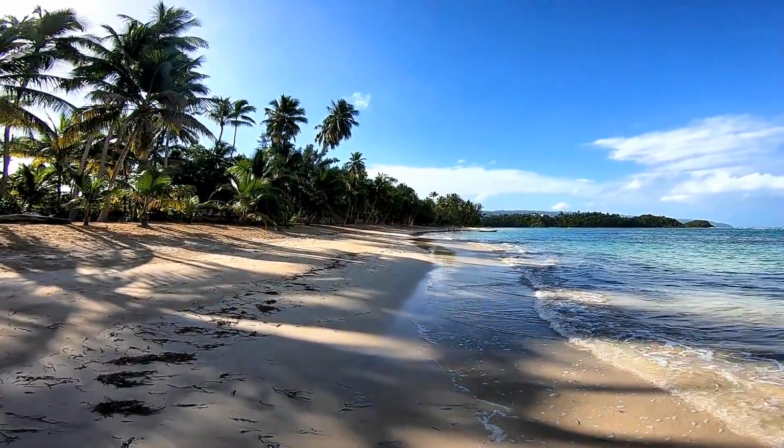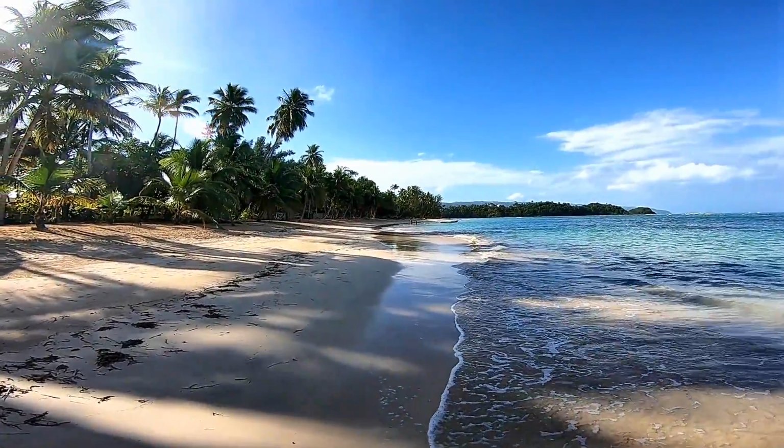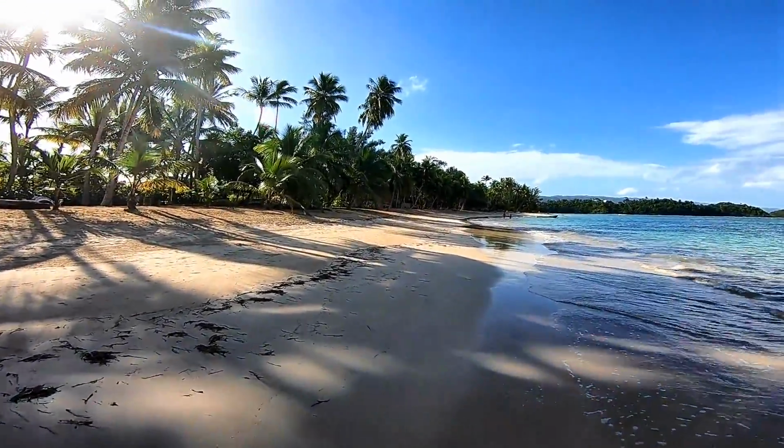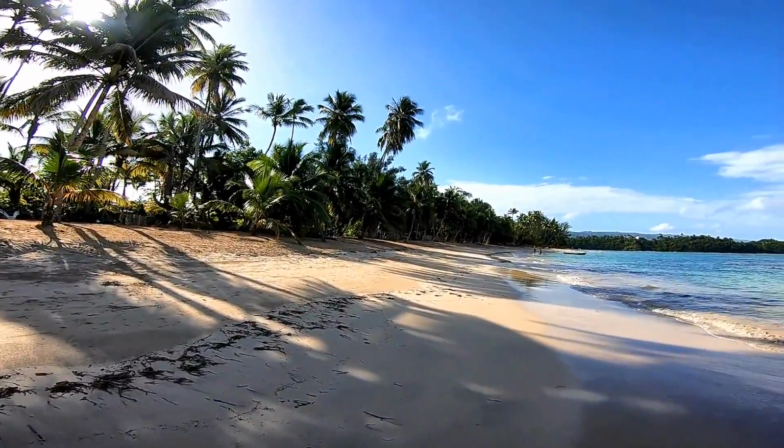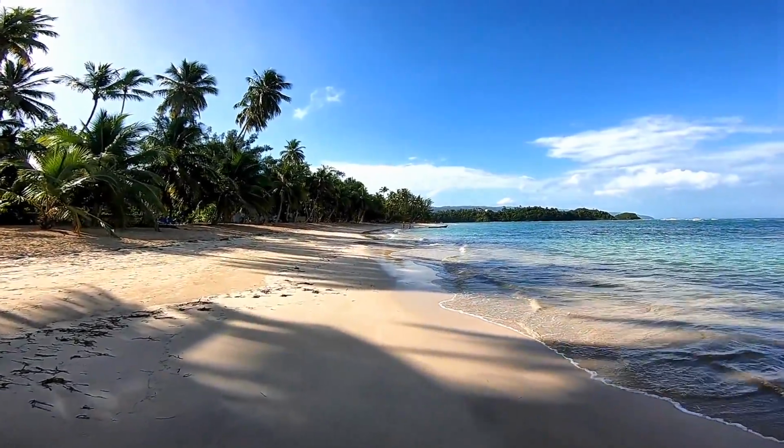So I may try and run this tomorrow. We'll see. It's actually a pretty nice beach for running. It's hard packed as long as it's not high tide. If it's low tide, it's easy to run. If it's high tide, it might be a little more tricky. I'd rather not run on the road. It's kind of narrow. I'd rather run on the beach if I can.